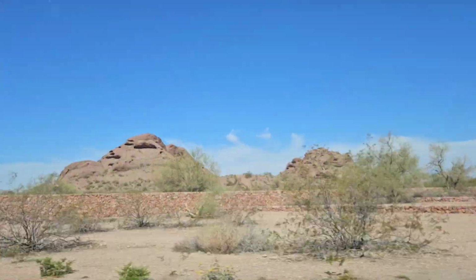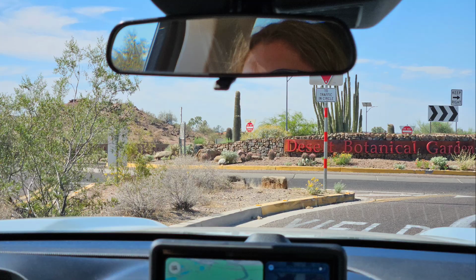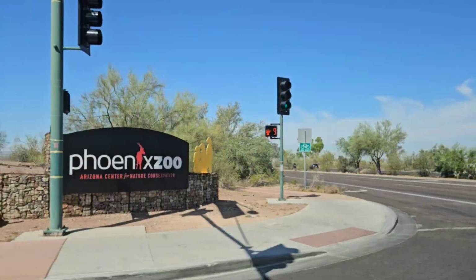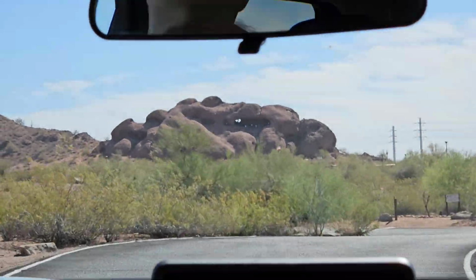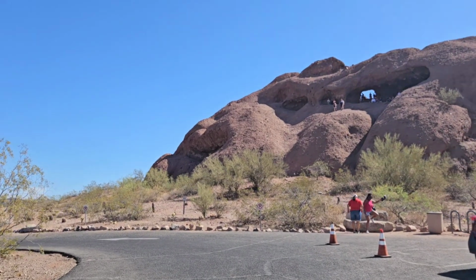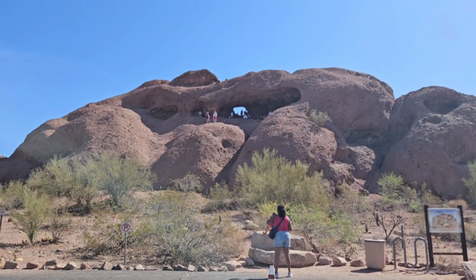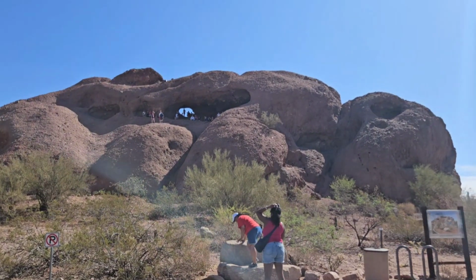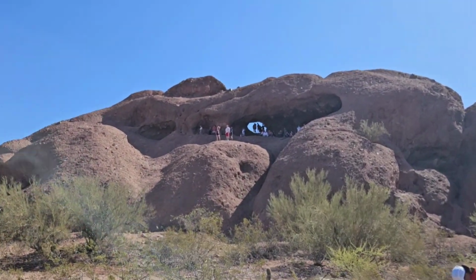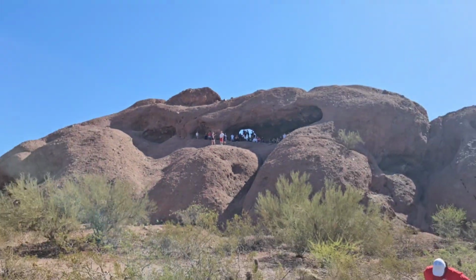I'm taking you to a place just outside of Phoenix, not far from Scottsdale, Arizona, where it's family friendly, not far from the zoo and the botanical gardens. One location, if you want to have a nice easy hike, is Hole in the Rock. Not too steep, not too far, parking lot is close, and you get a great view, as you can see, from the dozen people already at the top. Also enjoying the shade.